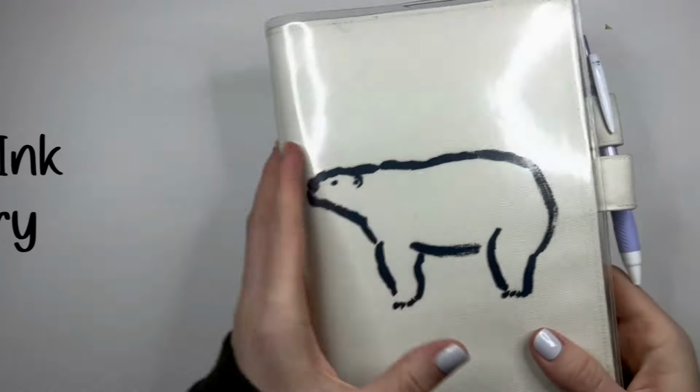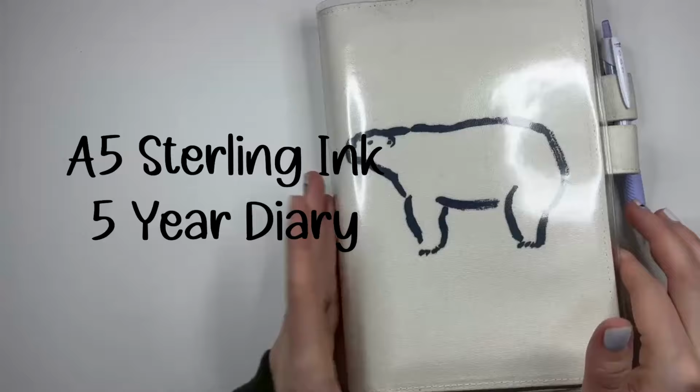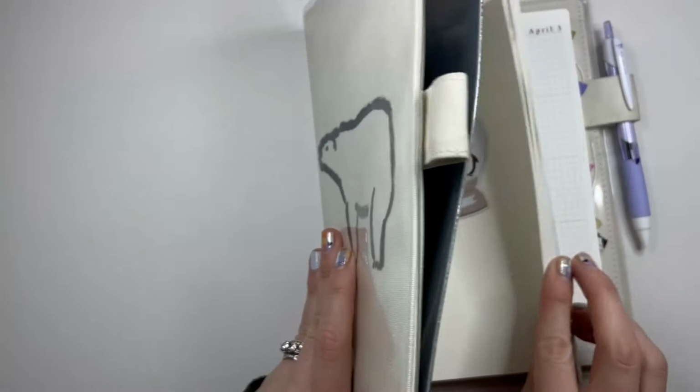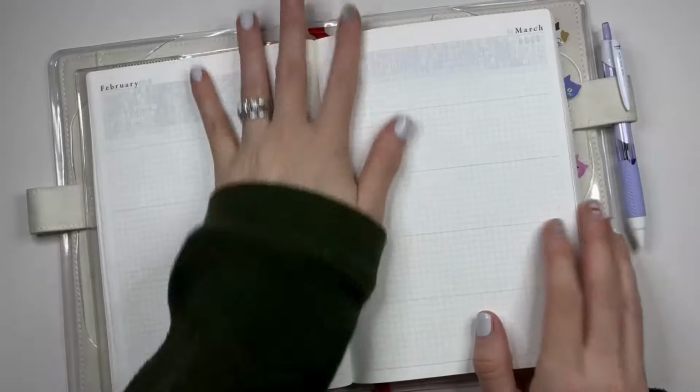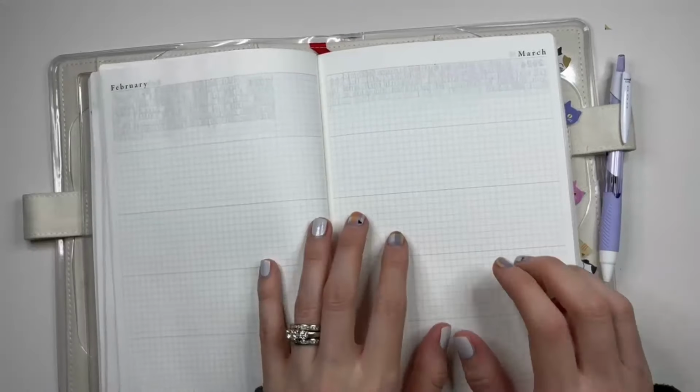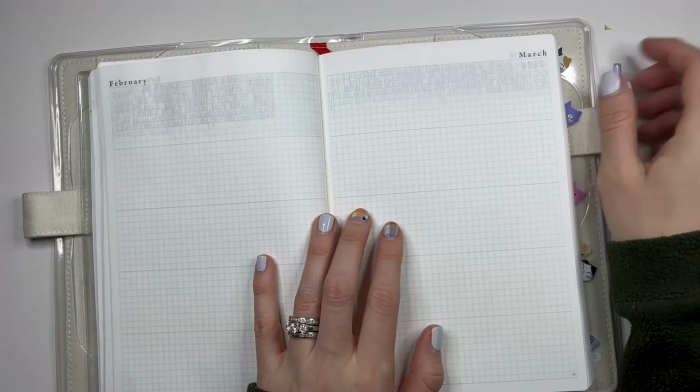So let's go on to, I guess we'll go, this one was on top. My memory planner, 5-year journal, combination of both. So what I did not do is mark where March starts. So this is an A5 Sterling Ink 5-year journal.